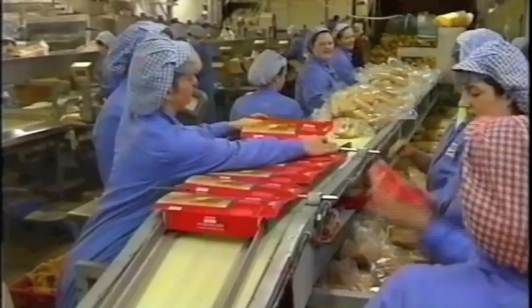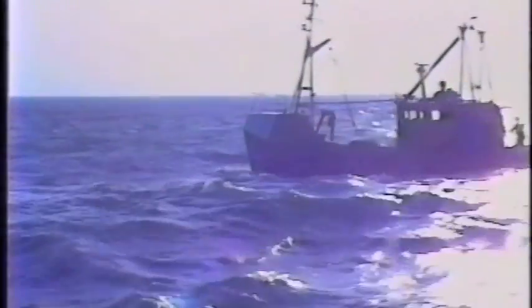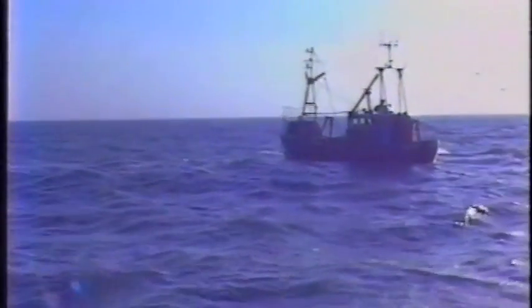Protecting fish from microbes begins at sea. People have fished the seas for centuries. At one time, they only caught what they could eat, but now fishing is big business. And when you're looking after thousands of tons of fish, you're fighting a big war with microbes, and you might have to fight it a long way from home.